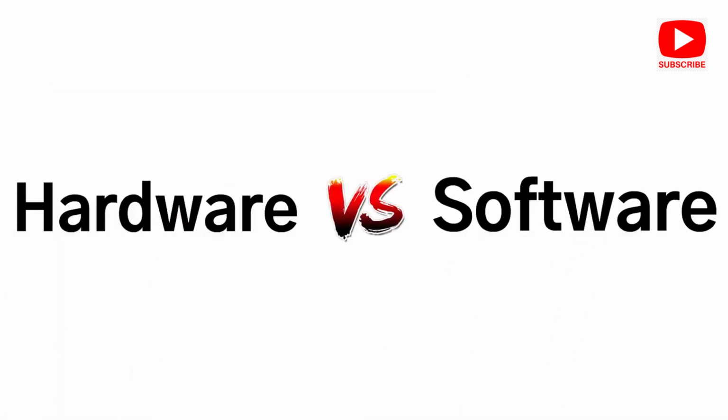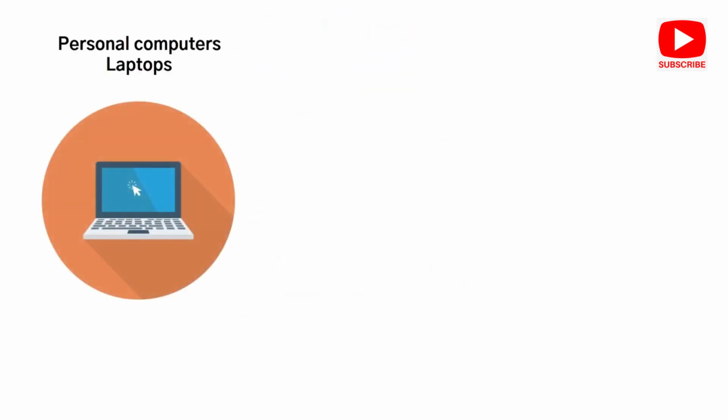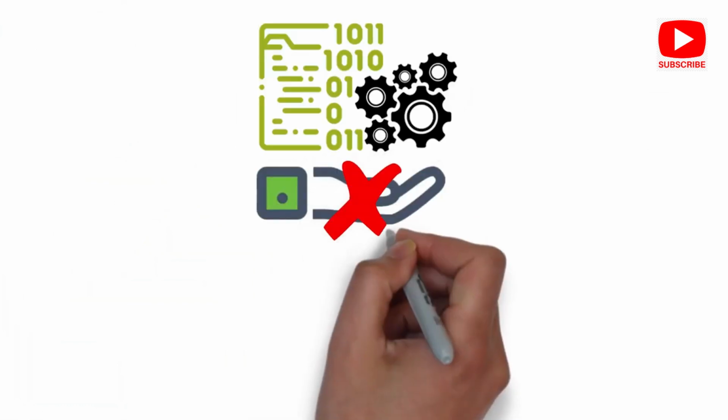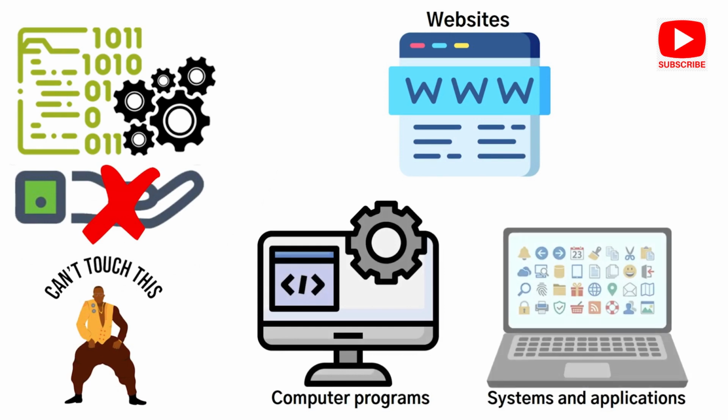Next, let's talk about hardware versus software. Before we can discuss examples of information technology, it's important that we talk about hardware and software. Hardware is tangible technology that you can actually touch when it comes to dealing with information technology, from personal computers, laptops, mobile phones, tablets, and everything else that is physical and is used for the purposes of IT. Software, on the other hand, is intangible, aka you can't touch it. So this would be things such as websites, computer programs, or systems and applications.